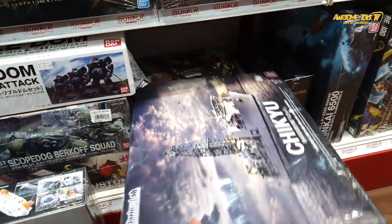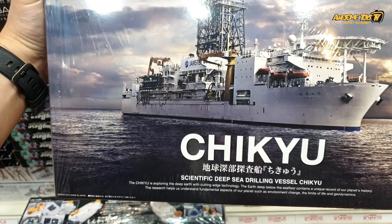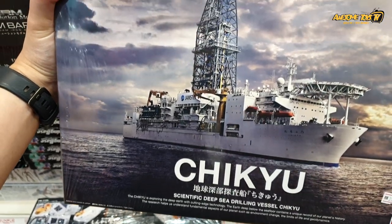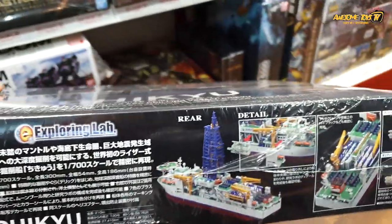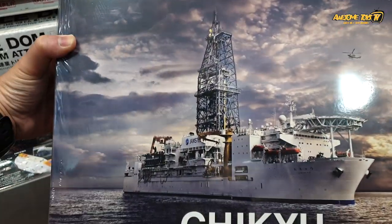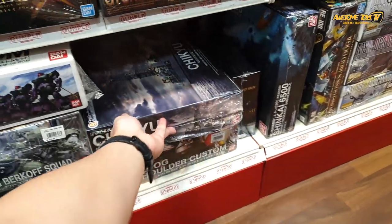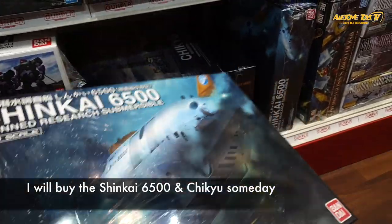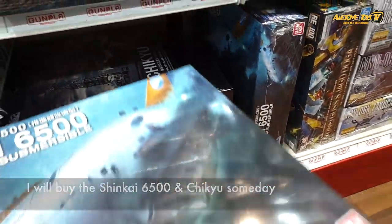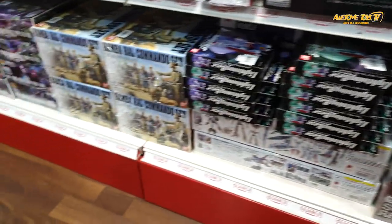But this one, this is the first time I'm actually seeing this. This is the Chikyu Scientific Deep Sea Drilling Vessel. So this is the one actually accompanying these, the exploring submarine. There you go. So they actually have it here. Quite a unique find, I would say, in the Litt Hobby Store here right in Deep House. The good thing about the Shinkai 6500 is that they actually have two boxes, one here and another one over there. So come and grab them before it goes out of stock.